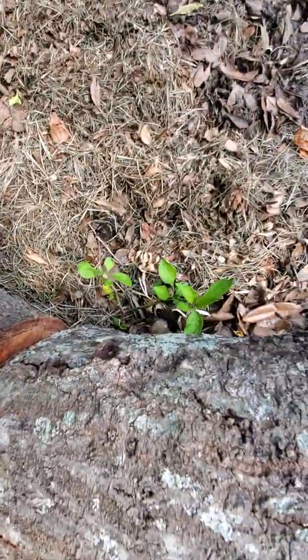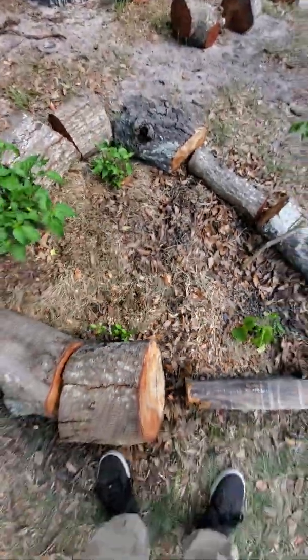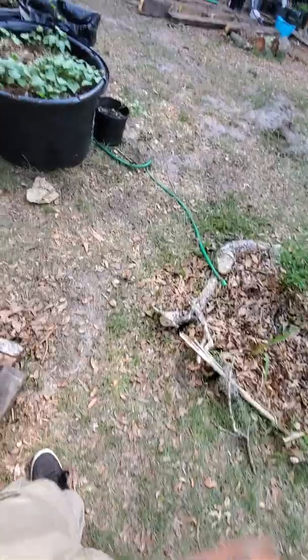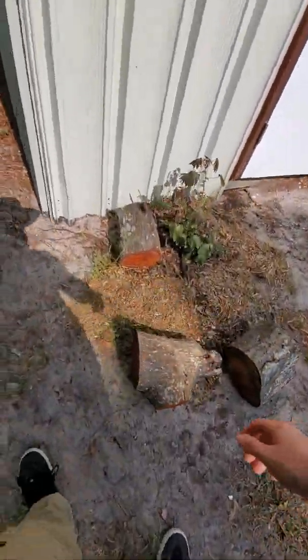All these, well, that one's looking a little yellow. That's a jalapeno. It's dead. All my jalapenos are dying. I don't really know what I did wrong. I think I had them too moist when they were seedlings.